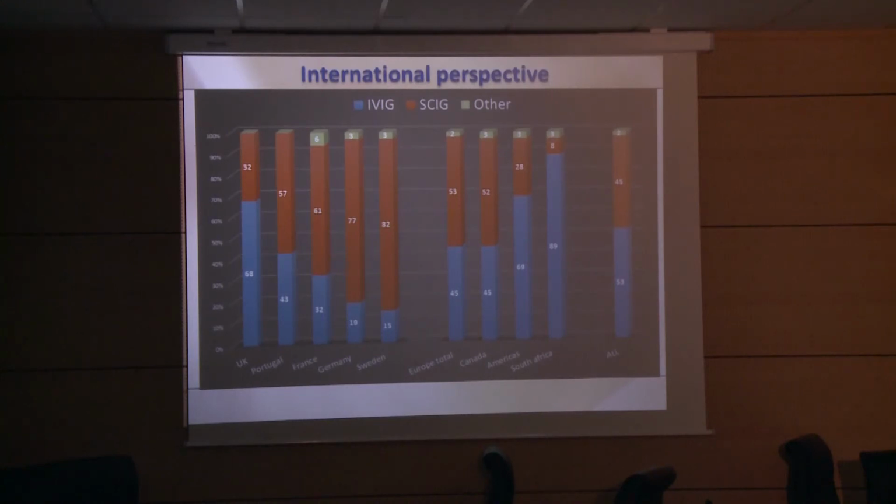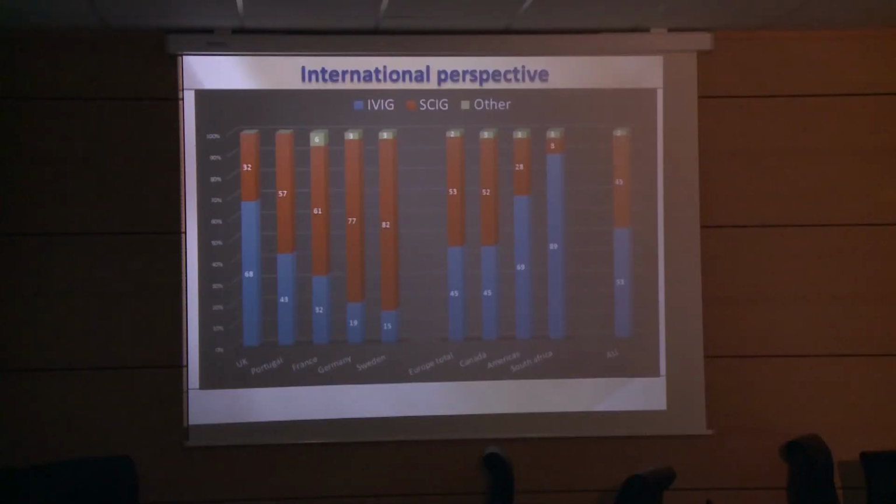We have more than 80% of our patients on subcutaneous treatment, and as a pediatrician I can say I have less than 5 patients on IVIG. All the other ones are having subcutaneous treatment. I do believe that it's better for the children and for the families to do it at home, not having the trauma of coming to the hospital and not needing the venous access.